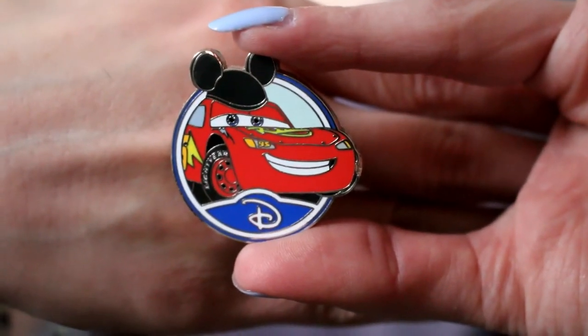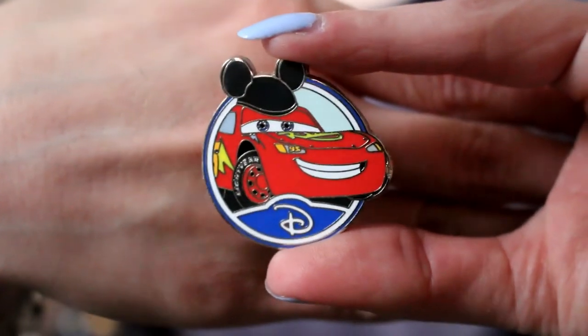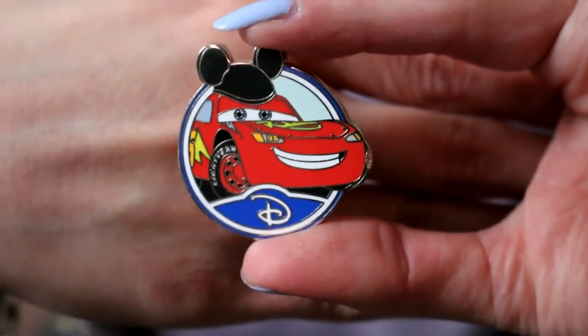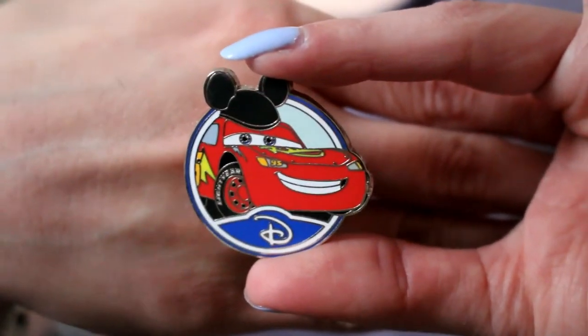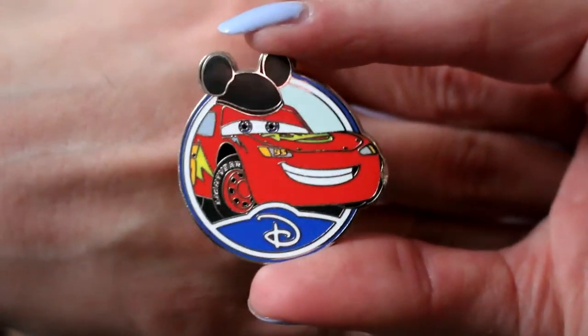And if you've seen a previous video of mine, probably earlier this week or late last week, you know that my number one Disney collection is characters breaking the fourth wall and actually going to Disney World. And he's wearing his little ears, and I think that's perfect. And I think it looks exactly like what a car wearing ears would look like.